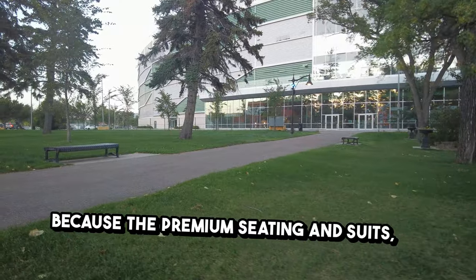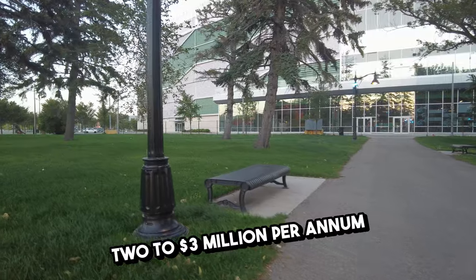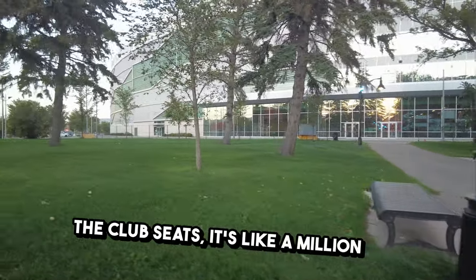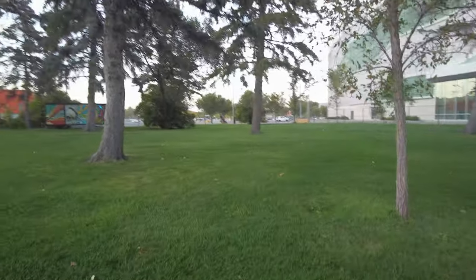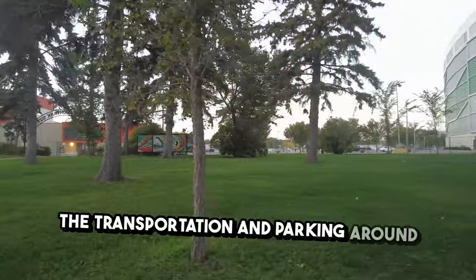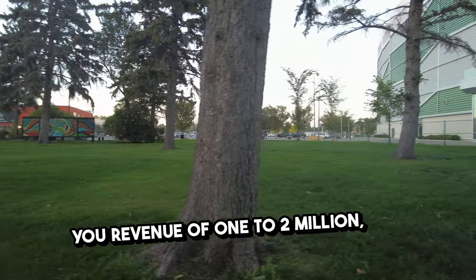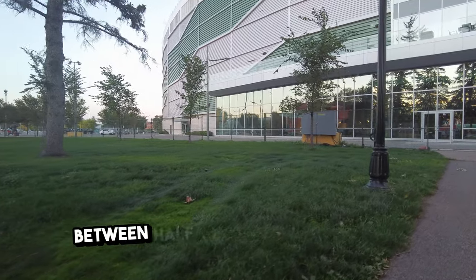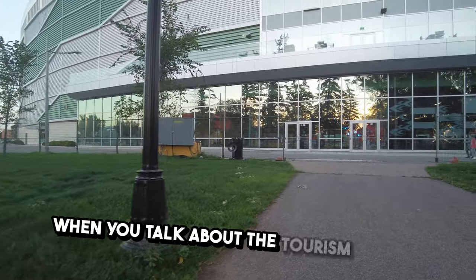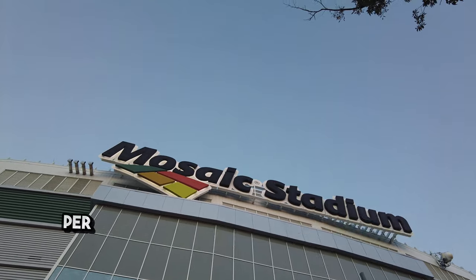Premium seating and food make about $15 million as per rental. And the club seats bring 1 million to 2 million in sales on average annually. The transportation and parking around this stadium also give you revenue of $22 million per annum. Transportation partnership also makes between $500,000 and $1 million. When you talk about the tourism around it, like hotel booking, hospitality, restaurants, food services, and all that, it's estimated to be around $5 to $10 million per annum.